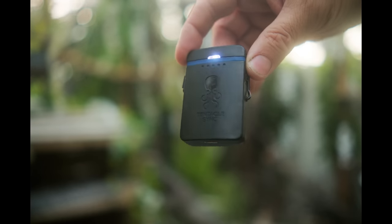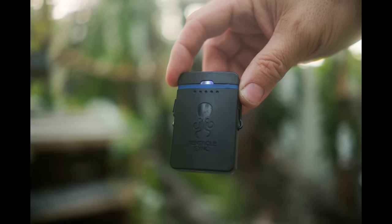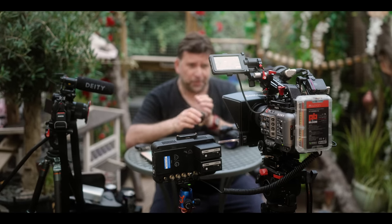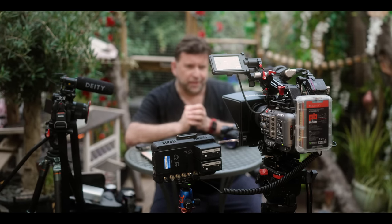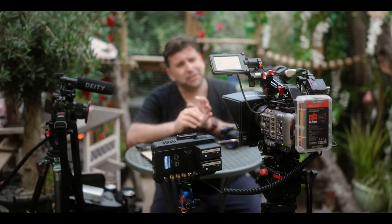So that brings us to this, the Tentacle Track E 32-bit float audio recorder that works from the same app and syncs to the Tentacle Syncs. It's a mono input only, and it's designed to be used as a body recorder, but you aren't limited to that. The audio isn't sent to the camera, of course, not a radio mic. It's synced in post with a timecode.